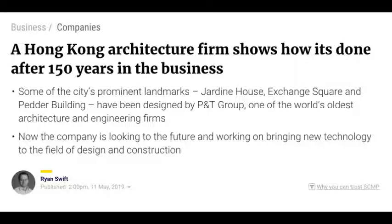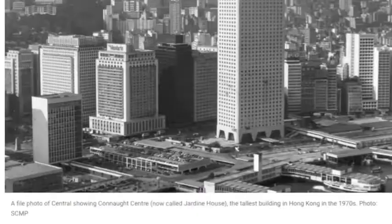And the best way to show people that is to compare it to the crap of today. So let's do that using this article. A Hong Kong architecture firm shows how it's done after 150 years in business. Some of the city's prominent landmarks, Jardine House, Exchange Square, Pedlar Building, have been designed by P&T Group, one of the world's oldest architecture and engineering firms. Okay, well, they should be putting out buildings as beautiful as that Biltmore in South Carolina, right? Let's see what they got.